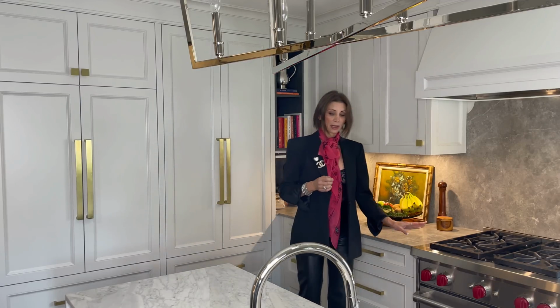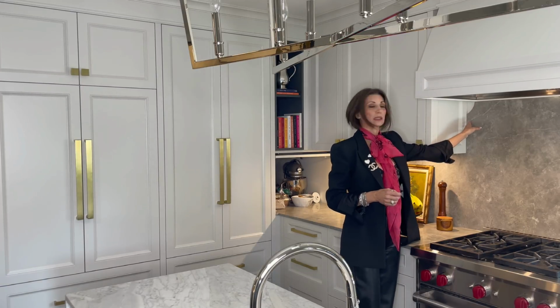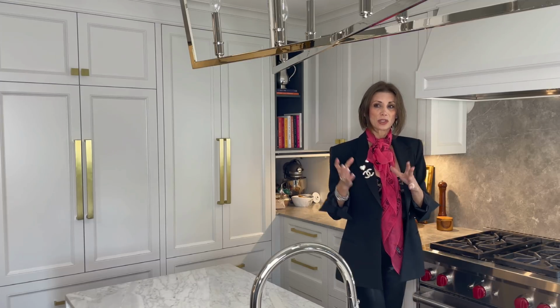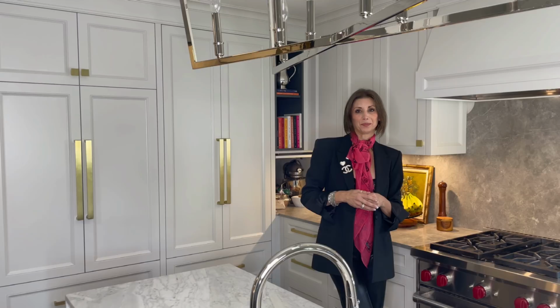Not a big kitchen, but again, high-end appliances, a beautiful hood fan. We've done this fabulous little detail here with the backsplash. So a lot of details in this space, and you'll see that that's carried out in the rest of the room.